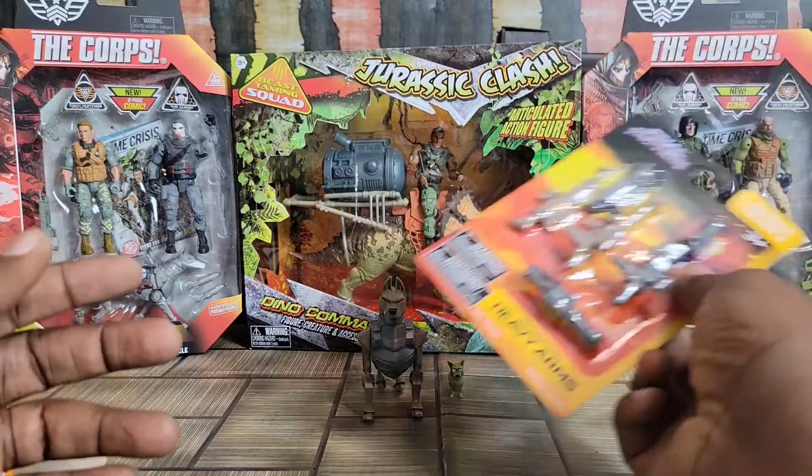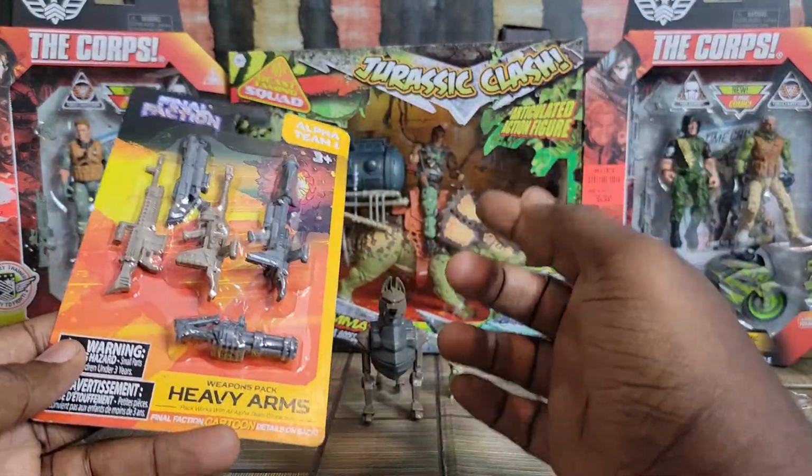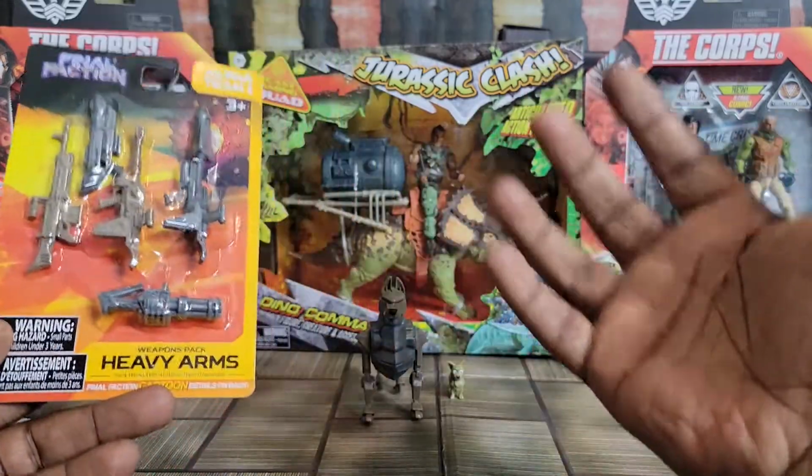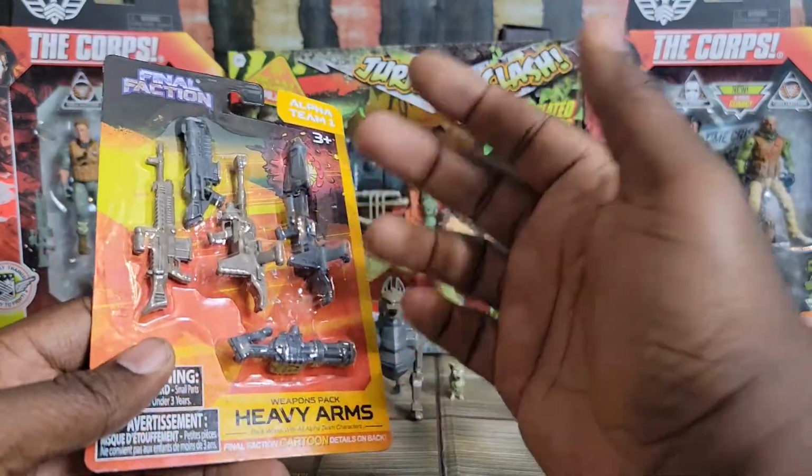So I'm probably not going to collect any more Final Faction humans. But Final Faction does have alien creatures, and they also have little robots.